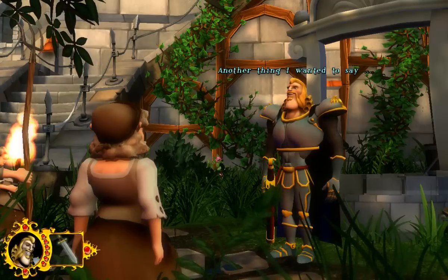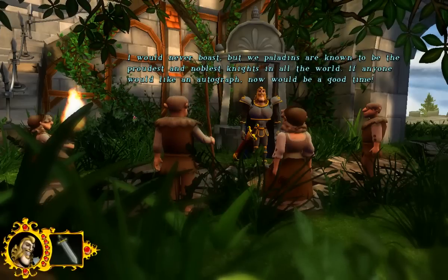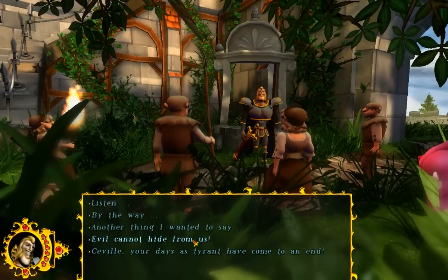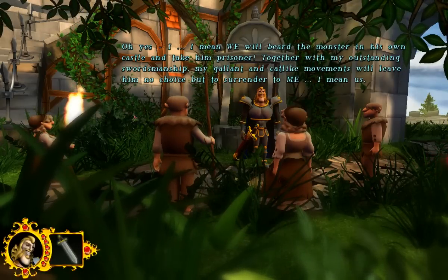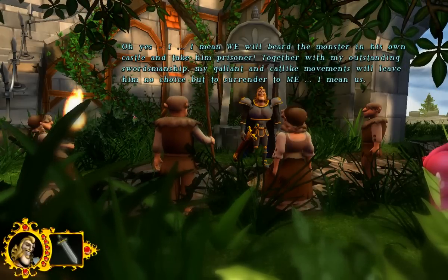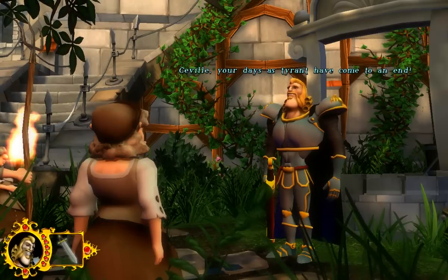Another thing I wanted to say, did I already mention that I am a paladin? I would never boast, but we paladins are known to be the proudest and noblest knights in all the world. If anyone would like an autograph, now would be a good time. If he doesn't shut up soon, I'm going to kick his proud and noble behind. Evil cannot hide from us. Oh yes, we will beard the monster in his own castle and take him prisoner. Together with my outstanding swordsmanship, my gallant and cat-like movements will leave him no choice but to surrender to me! Us! Ceville, your days as tyrant have come to an end!